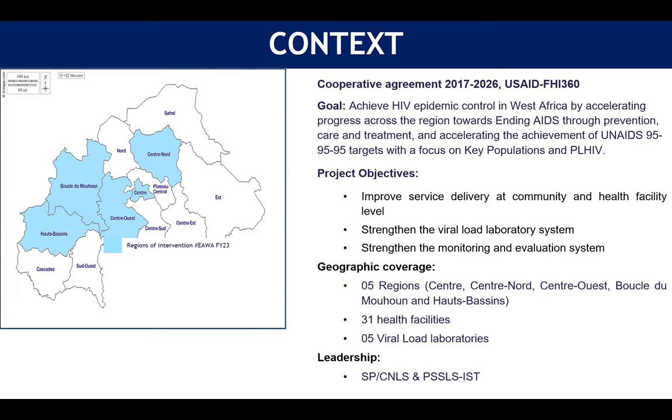In Burkina Faso, EWA covers 5 health regions and concerns 31 health facilities and 5 viral load laboratories under the leadership of the National Council of Fight Against AIDS and STIs and Health Sector Program to Fight AIDS and STIs.